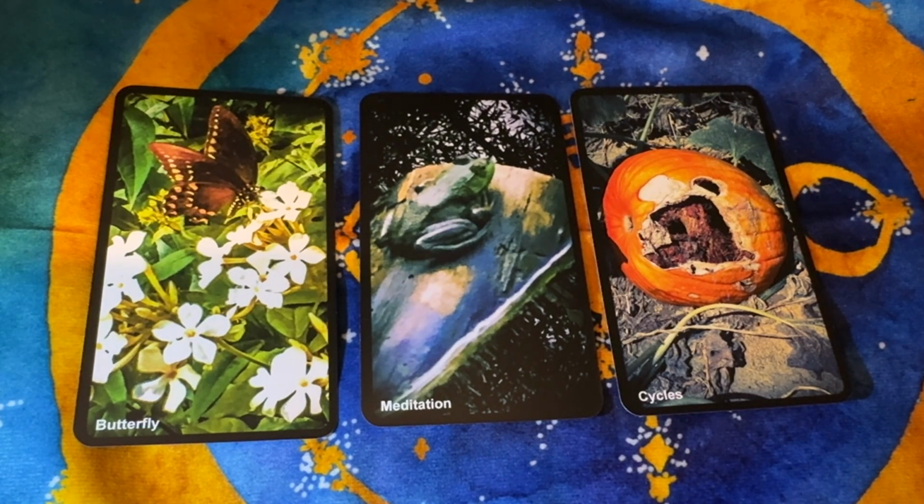And then let's see what the third card has to say. I actually really like this deck. So I'm getting to know it. That's one reason I like making these videos too. It helps me get to know my decks better.